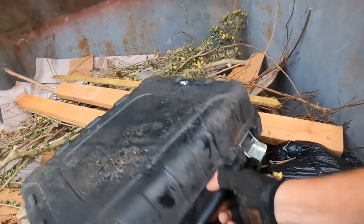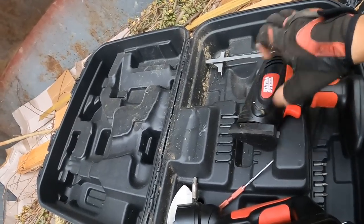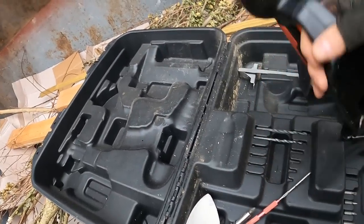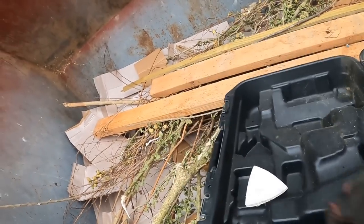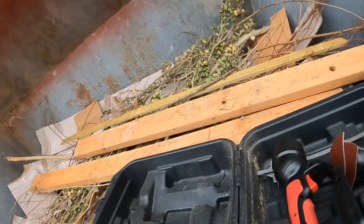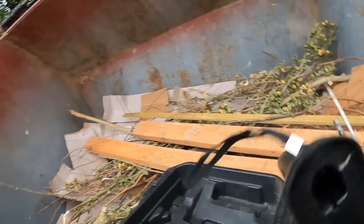Dug this out from under the boards there. It's starting to rain, so I gotta keep my lens pointed down. That's a weird looking deal. It's got Velcro on it. Is that like a sander or something? Oh shoot, that's not as good as I thought it was gonna be. No batteries. Hey, there it is. It is a sander. Look at that. That's kind of neat. Put that in the retail store. Somebody might do something.